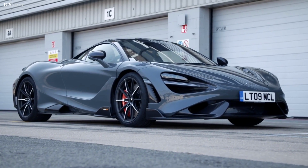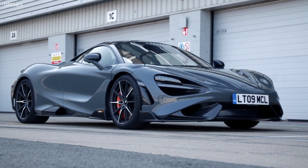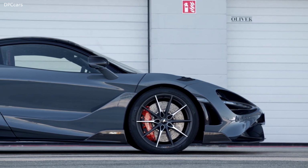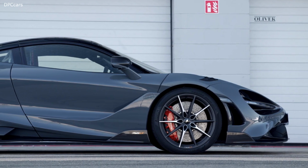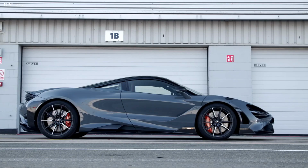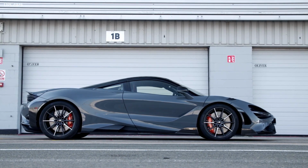I mean, the 765LT is both lightweight and incredibly powerful. Compared to the 720S, the model on which it's based, power is up by 45 horsepower, with a 30 newton meter torque increase, while reducing the weight of the car by 80 kilograms. And that's the LT formula: stripped out, track focused, faster throttle response, and an enthralling soundtrack.